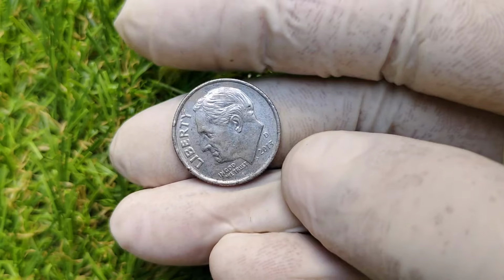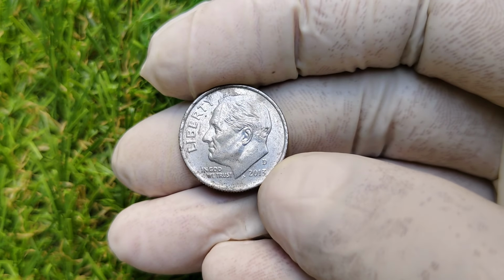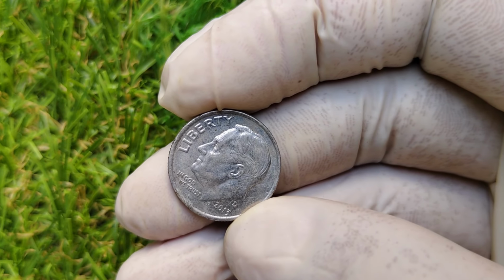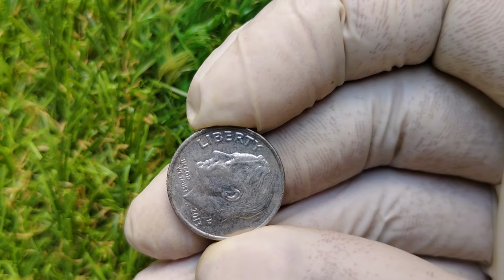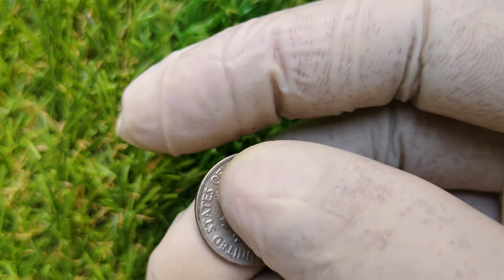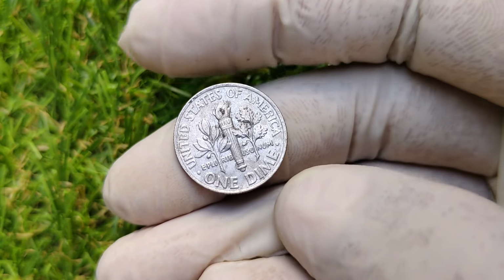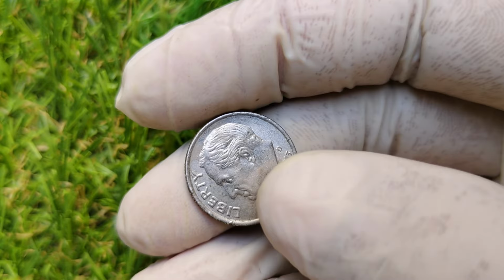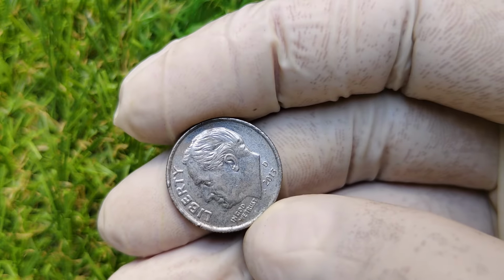Next, flip the coin over. On the reverse, the torch's flame should appear crisp, with clean separation between the upper lines. The olive and oak branches should have clear veins and defined edges. Any missing detail or extra metal might signal die wear or an error. Also inspect the rim for cracks, bulges, or distortions.